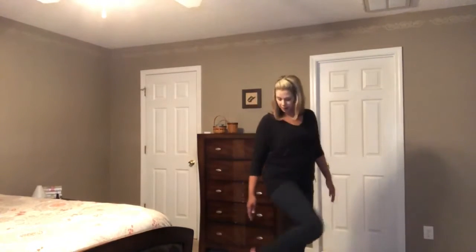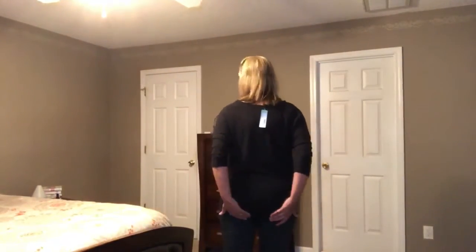They're long enough. They come down to my ankle, which is good. I have trouble with the length of pants, so I was a little worried about the Dolman top because I like my tops to come down a little bit and cover my bottom, but it actually covers my bottom okay. The sleeves aren't too big. I like that. So yeah, I think I actually like this. These pants are actually really comfortable.